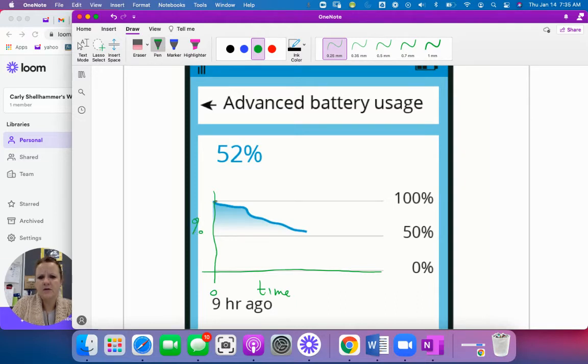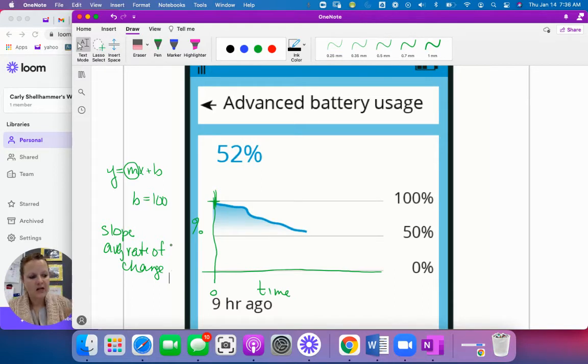percent charged. What I want to say is our equation is going to be a linear equation. Knowing that m is our slope, which we have to calculate, and b is our y-intercept. What's cool is b is 100. That is where it is crossing the y-axis. So we really need to create a table of values so that we can calculate a slope, which is the same as our average rate of change. I'm going to find that in the table of values.